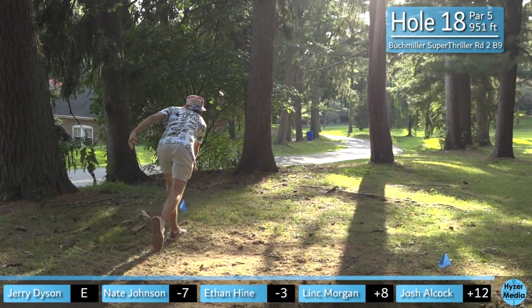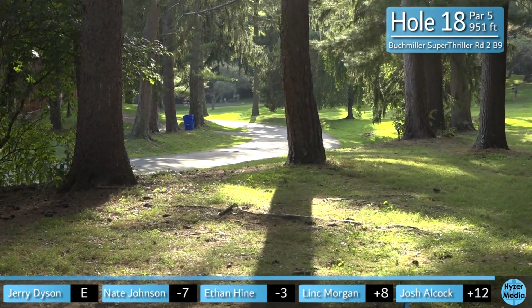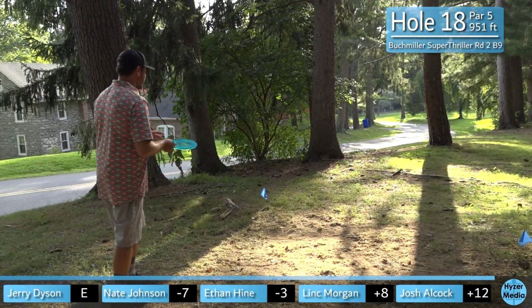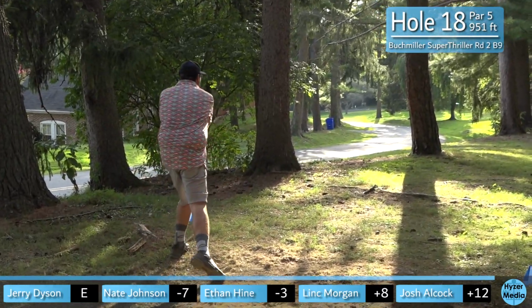That's got to take a lot of stress and pressure off this shot for you, just knowing that you just have to put it in bounds. Nice, smooth shot. Yep, just a hyzer forehand for me. No need to get aggressive. And I get lucky, spits through the trees, and that'll be right in the middle of the fairway.